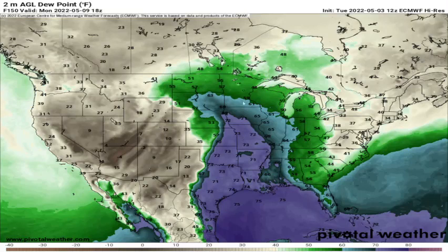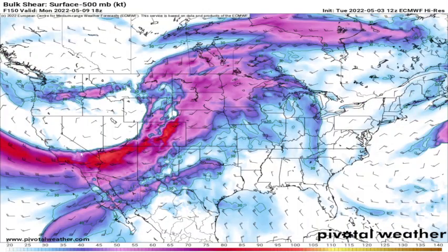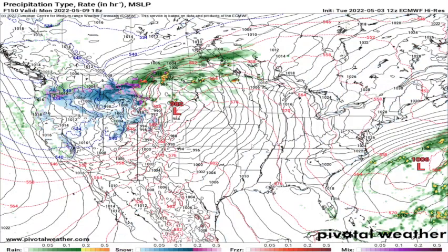Especially when you've got a lot of low-level moisture here in the low 70s, we cannot discount the tornado threat just yet. We do have a lot of shear coming in, rounding the base of that massive trough. So this could be a bigger day of severe weather across the upper Midwest. We'll have to watch that as we head into early next week. That will be on our Monday.